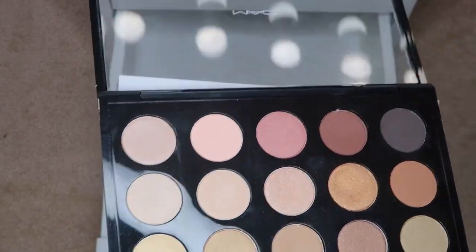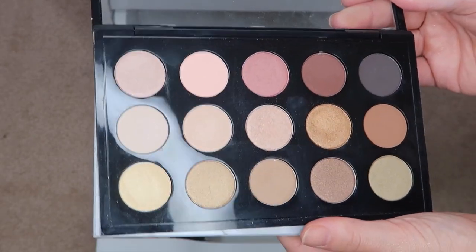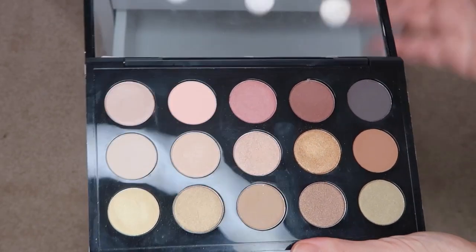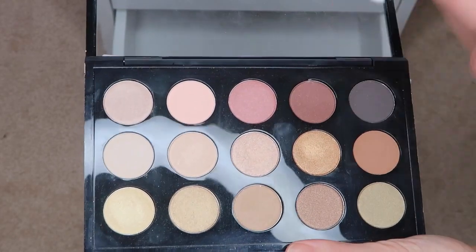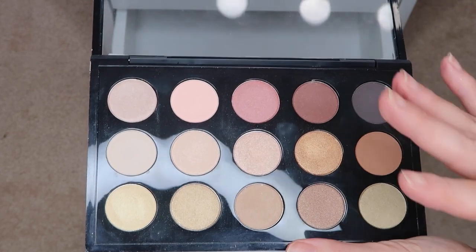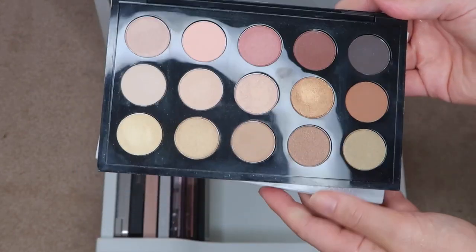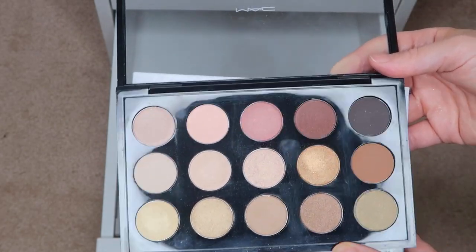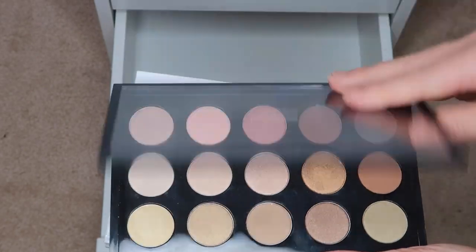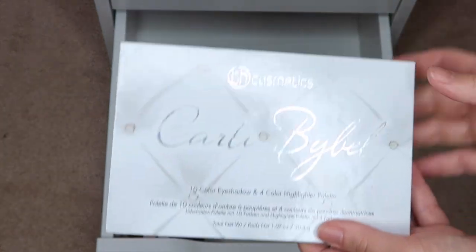So I wouldn't get rid of it, but it's definitely not a cohesive palette where you could use it from beginning to end for a look because it is so fair. It's called Warm Neutrals, but I actually don't think that this is a neutral palette. I think this is kind of like a fair palette more than a neutrals palette. I don't know. Tell me what you think. This was like all the rage once upon a time, like these MAC palettes, but yeah, I don't really use it as much as I probably should. So that one's just at the bottom of the drawer.